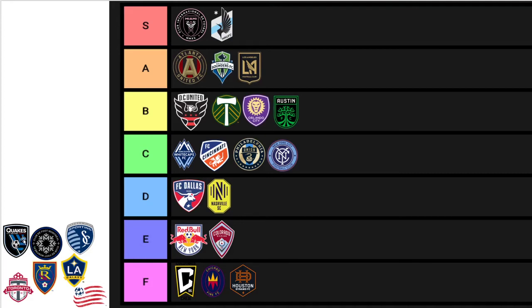San Jose Earthquakes, it looks like they could just be San Jose FC based on their logo. I guess they have a little bit of offset because it's like an earthquake, but it doesn't look very outstanding in my opinion. It's kind of bland, doesn't really stand out in your mind. Like, I could not remember what the San Jose Earthquakes logo was before looking it up for this video, so it's not very memorable. I'm putting it in the E tier.